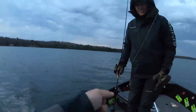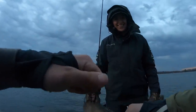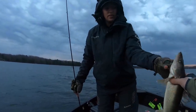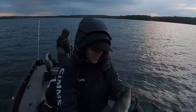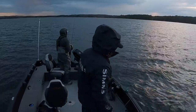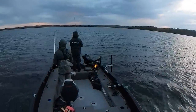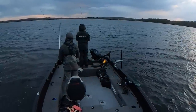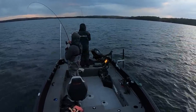So far, Shelbster with the jig and the minnow, two walleyes to my one lonely walleye. Good work. Little gold pendu jig. I want to show him off. Nice northern Wisconsin walleye right there. Hooked up right there. Popped it.